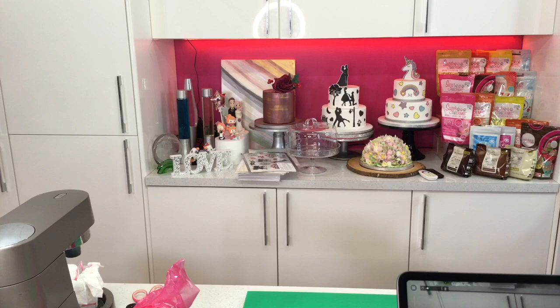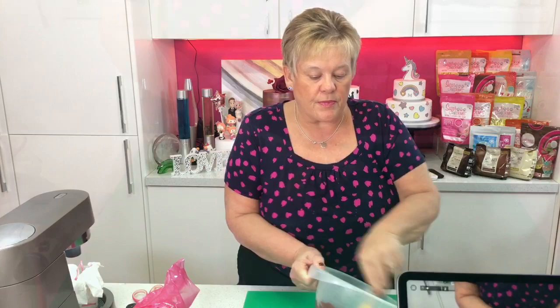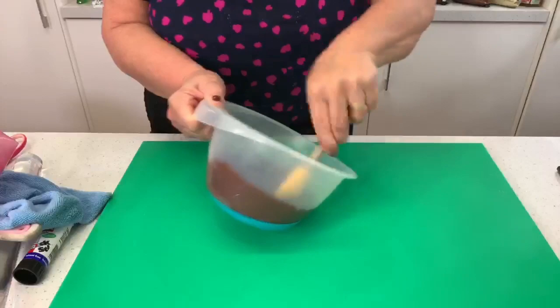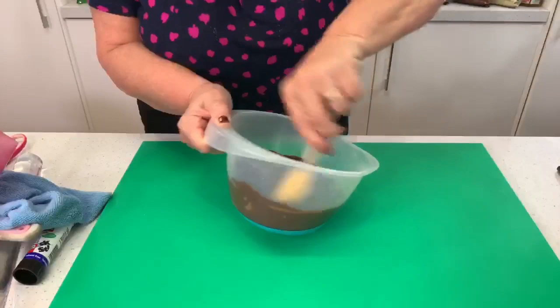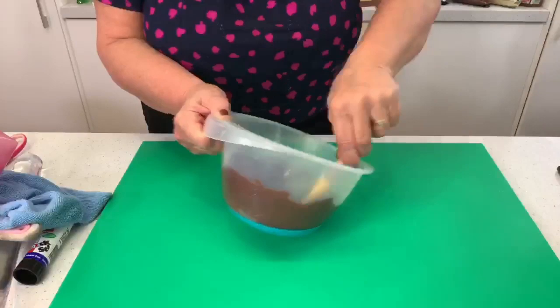Right, so I've melted these Callebaut. It took three 30-second bursts, so that's a minute and a half, to melt 200 grams. Even though there's still some unmelted, you just keep working the chocolate with a spatula so that it melts. That's how you do tempering: you keep beating and stirring it until the temperature has gone cool, I think about 30 degrees, and that gives it its nice shine.